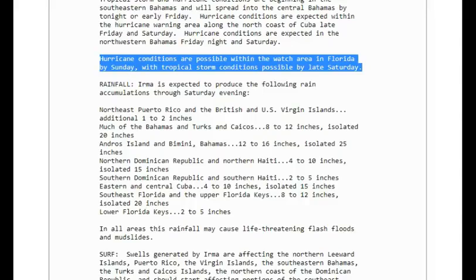That's the key. According to the National Hurricane Service, Puerto Rico and the British and U.S. Virgin Islands, 1 to 2 inches. Bahamas and Turks, 8 to 12, also Bahamas 12 to 16, some isolated 25. Northern Dominican Republic and northern part of Haiti 4 to 10, isolated 15. Southern Dominican Republic and southern Haiti 2 to 5. Eastern and central Cuba 4 to 10 with isolated 15 inches. Southeast Florida and upper Florida Keys 8 to 12 inches with isolated 20 inches of rain.